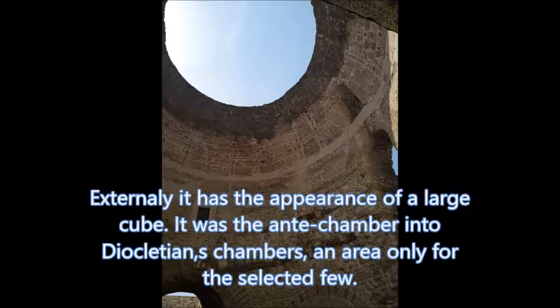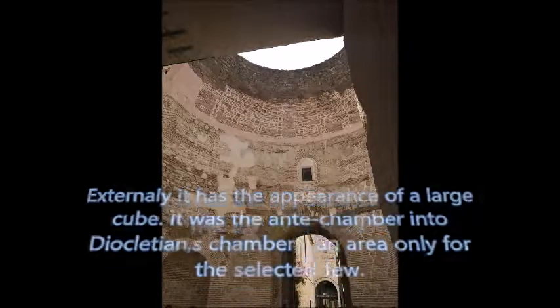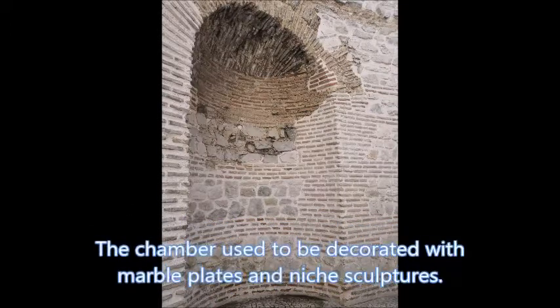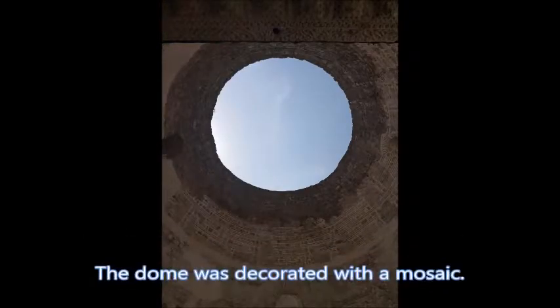The vestibule is a circular building with a rounded ceiling. Externally, it has the appearance of a large cube. It was the antechamber to Diocletian's chambers, an area only for the selected few. Its height and shape had the purpose of impressing the visitors before the actual meeting with the emperor. The chamber used to be decorated with marble plates and niche sculptures. The dome was decorated with a mosaic.